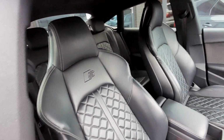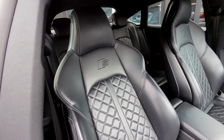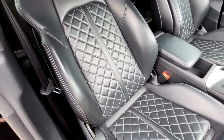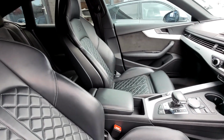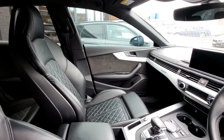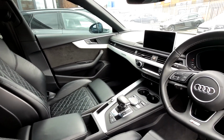Now, crowd pleasers. Super sport seats, quilted white diamond stitching. Absolute joy to behold, comfortable beyond any words of description. They just give the car such an elegant, classy, refined feel. Yes, we joke it's stealthy, but from the inside, it's like going to the opera. It's just sensational.